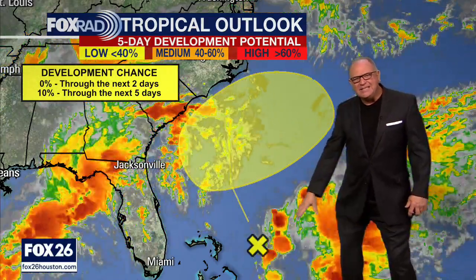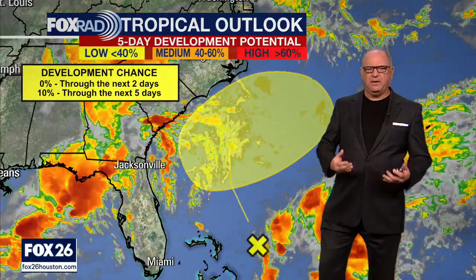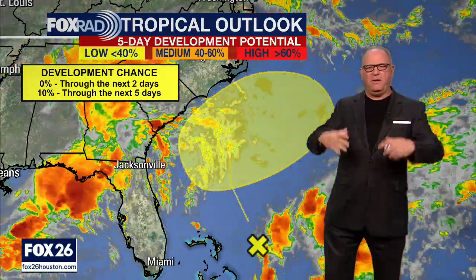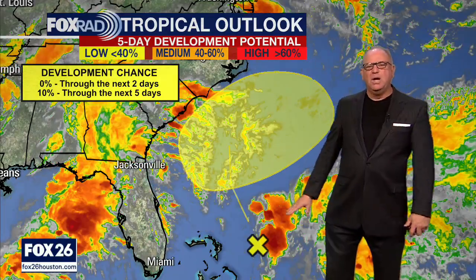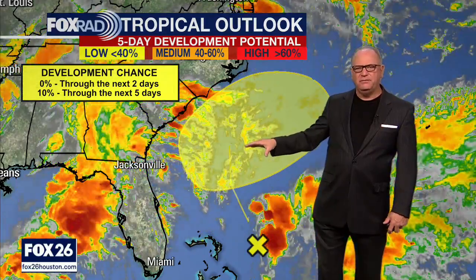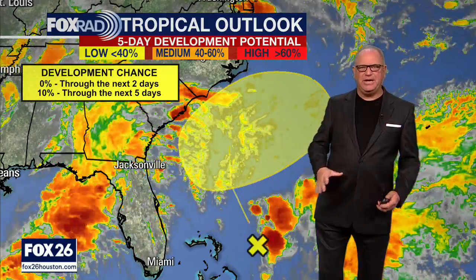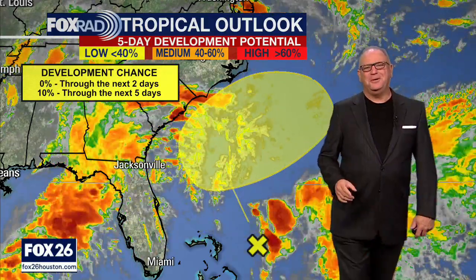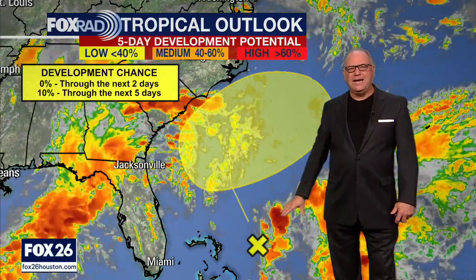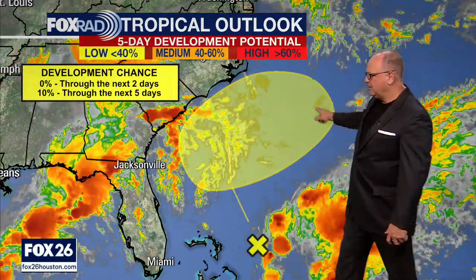However, as this drifts up here to the north, now this is not a strong cold front. It's actually very weak. As it moves out towards the Atlantic, it's going to dissipate. It's going to kind of disappear, fall apart, however you want to describe it, which will allow this to kind of sit out here off the east coast and just slowly work its way up here. So in 5 days, there's a 10% chance that something might happen. In other words, 9 times out of 10, nothing's going to happen here. 1 time out of 10, possibly something could happen. And even then, it looks like it stays offshore.